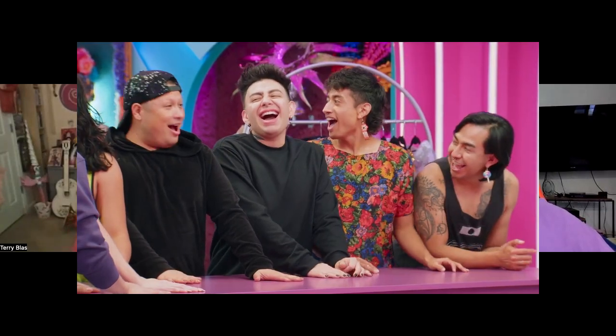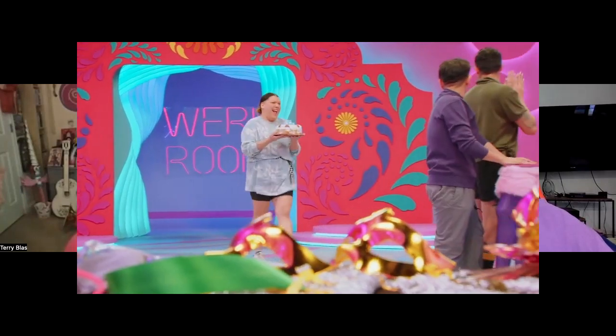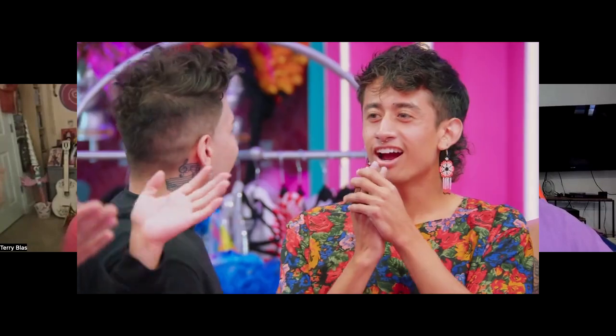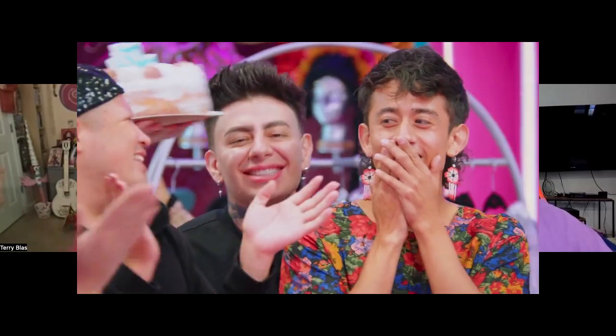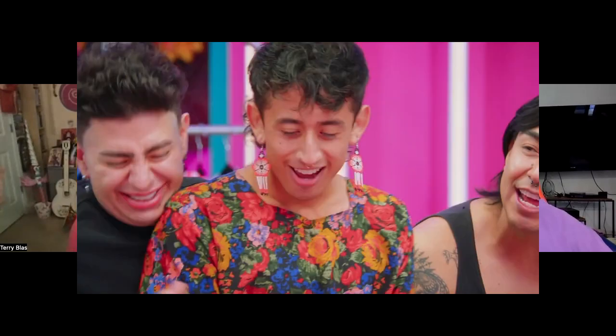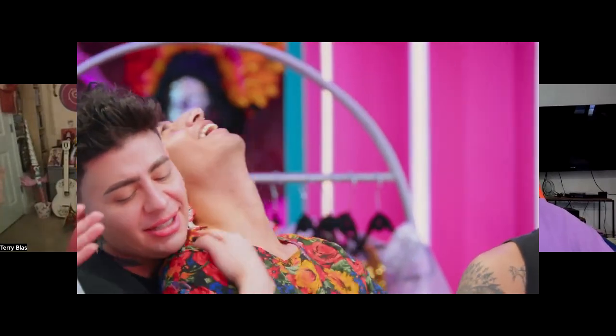Yeah. Well, after that, they cut and we get to the day of the elimination. When they enter the workroom, they're missing a person and they realize, where is Magos? And she comes in with a birthday cake because it's Matraka's birthday. So that was really sweet. They sing Las Mañanitas for her. If you don't know, it's like the birthday song in Mexico.